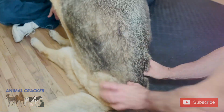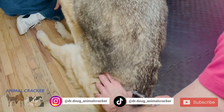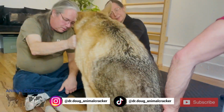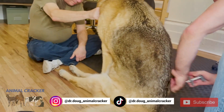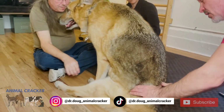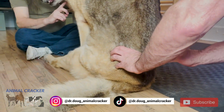Okay. So here's the tuber sacralis. And good. And here's the coxofemoral joint. And I'm going to do bilateral because he has arthritis on both sides. Gotcha. And there's a little more, and one more here.